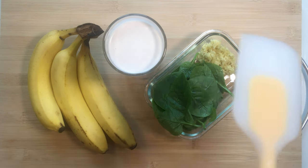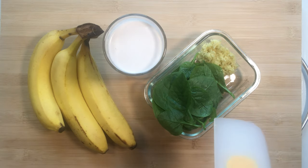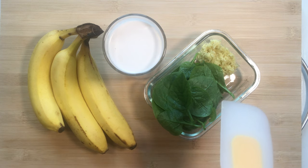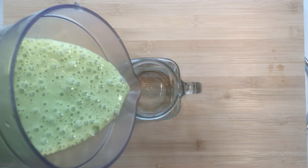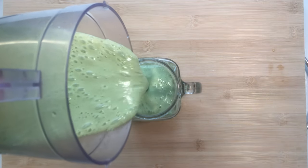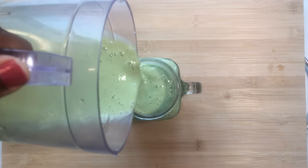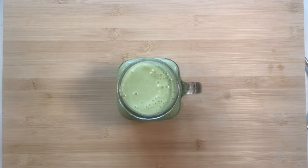So we are going to transfer all the ingredients into a blender. Blend for about 1 minute until a smoothie consistency is obtained. Finally, my delicious and healthy smoothie is ready to be served, and look how creamy my smoothie is.